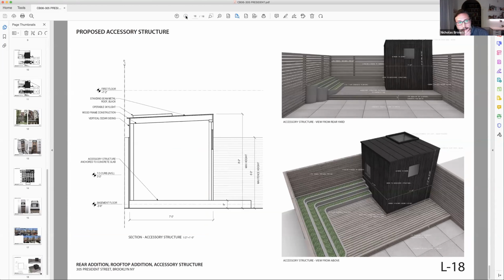And then the last element to talk about is the proposed accessory structure. This is a simple wood frame garden shed. It's going to be mounted to a concrete slab, which will have an epay decking. There's an epay fence as well. These are left in a natural finish so that it gets a silvery patina. And then the garden shed material is a vertical ebony stained cedar, again, to create a contrast between the silvery gray of the epay and the garden shed.